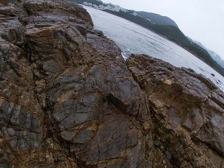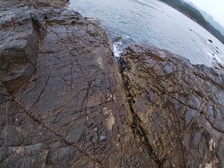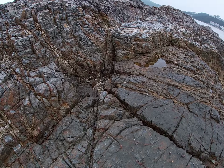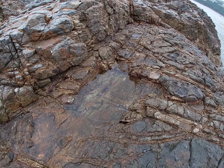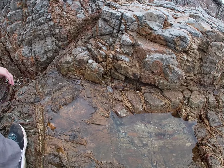Careful. These rocks today are very rough, so it's actually not that slippery. Let's go over here. See a lot of little oyster shells. Wow. See that?